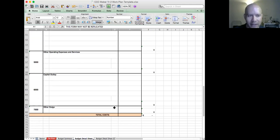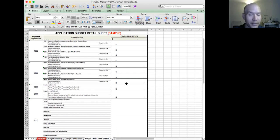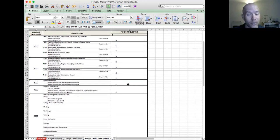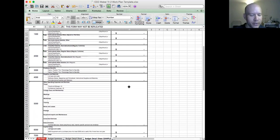So if you're not familiar with the different spending classifications, there's a detailed sheet sample right next to this one, but you would then borrow that, put that in here. Anything regarding your staffing, of course, is the 1,000 and 2,000s. The 3,000s is benefits. Each one of your colleges has a different formula for different groups for the benefits. If you want to just cover, you can do it in sort of an average amount, if you can do that for the respective expenditure of personnel in the 1,000 and 2,000s.